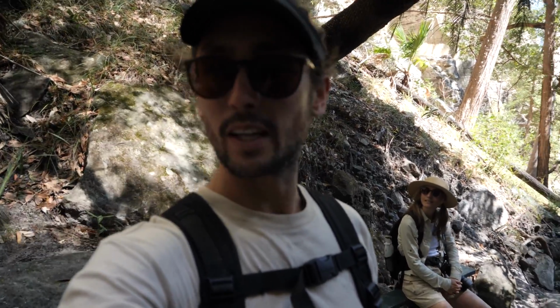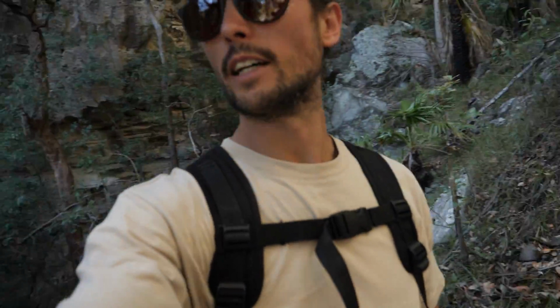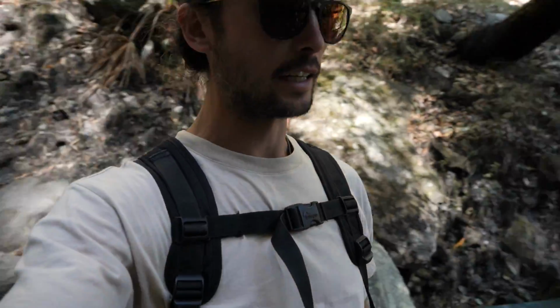But it's pretty steep, but nice and cool in this little canyon, because it doesn't look like it gets much sun in here, so touching the rocks again, they're nice and cool, and they regulate the temperature for us, as well as a nice breeze running down.